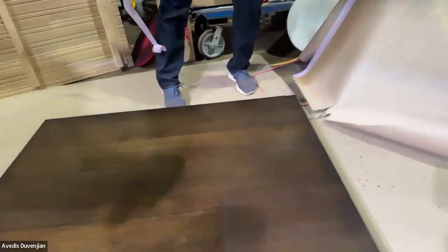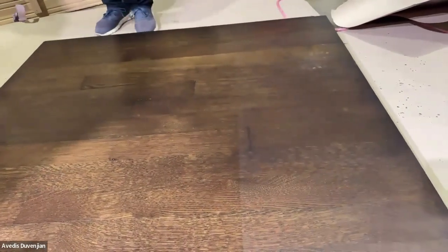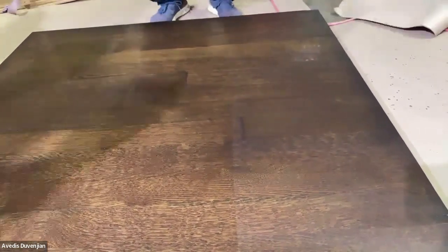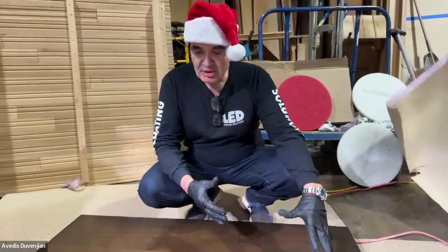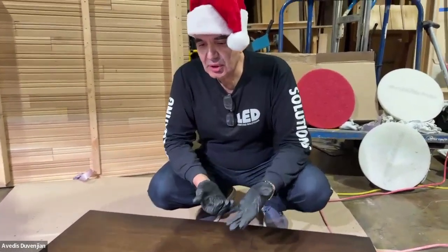See the difference in the shins. It's a huge difference, right? So you could see in a mat, it looks kind of thirsty, but that's the look. And here we got that beautiful rich brown we were looking for.